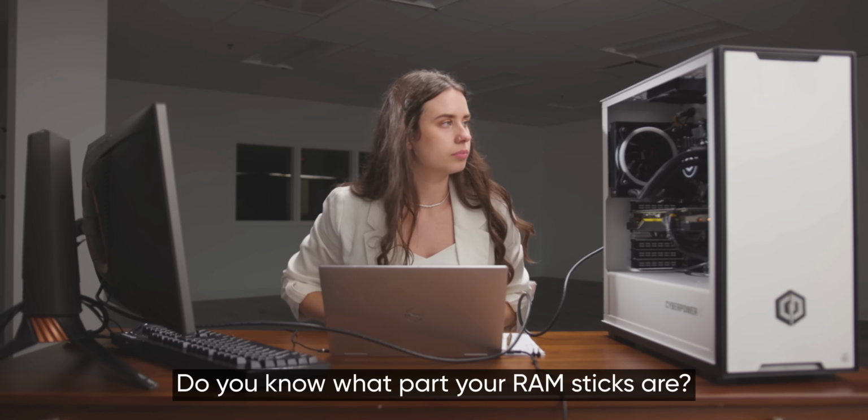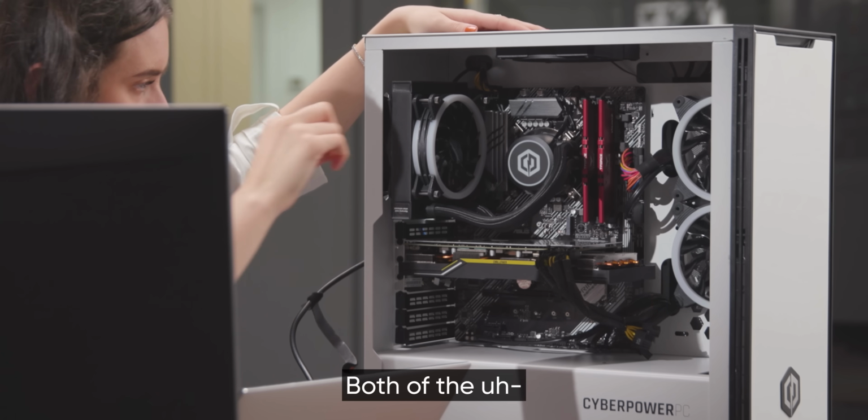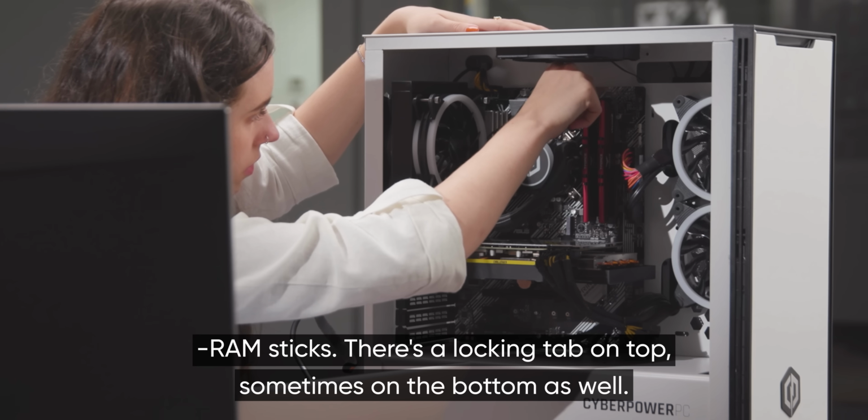Do you know what part your RAM sticks are? Hey, yeah. Oh, hey, ho. What's going on here? Seems like CyberPower hierarchy: GPU if there's no display, then RAM. Both of the RAM sticks. There's a locking tab on top, sometimes on bottom as well. Ho, ho, ho. So I guess all we needed from CyberPower was to actually get a computer from them, and then we can see the good tech support.